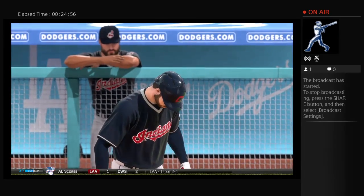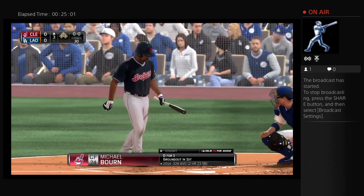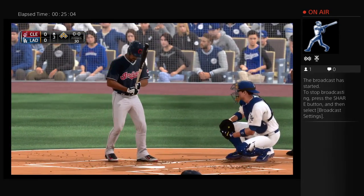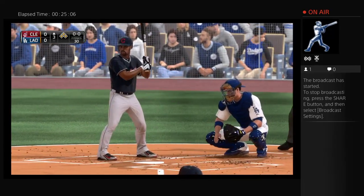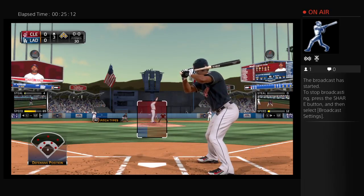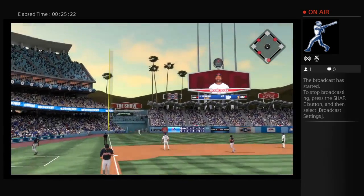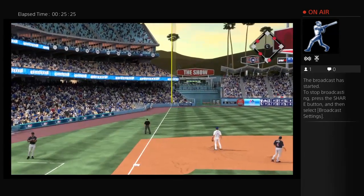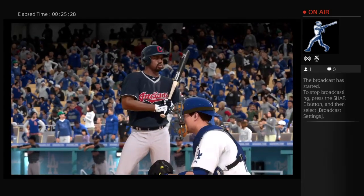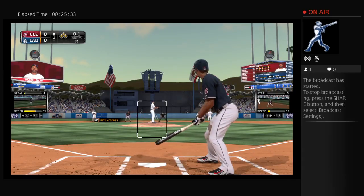Center fielder number 24, Michael Bourne. Michael Bourne will take his cuts now with a big opportunity to give his club the lead here. First pitch coming. Hit well down the left field line, but back into the crowd, foul. Tight spot. Bases loaded. Nobody out.